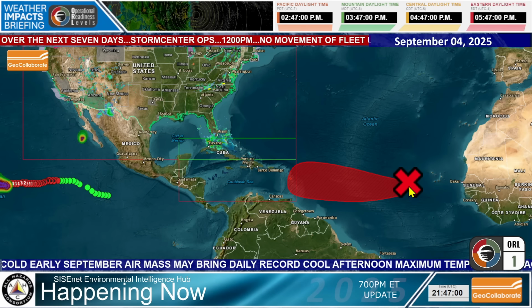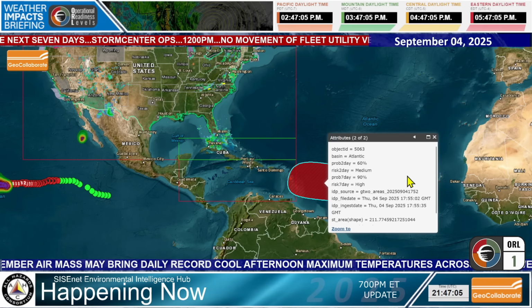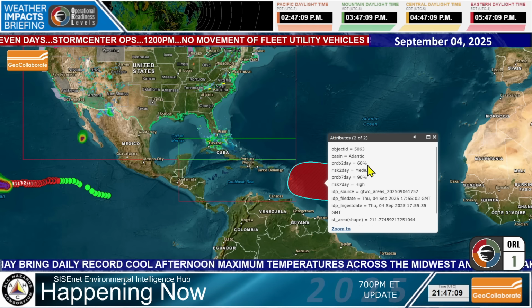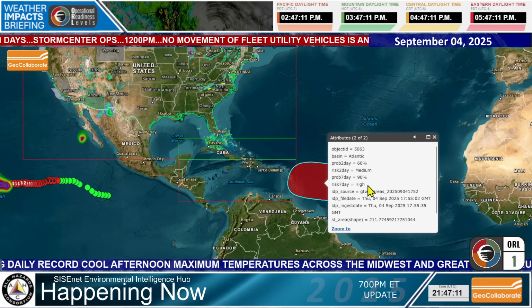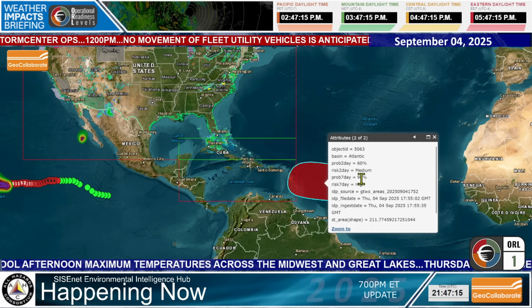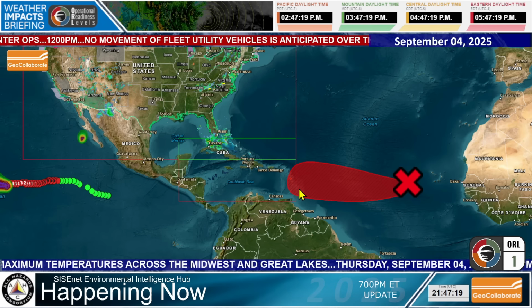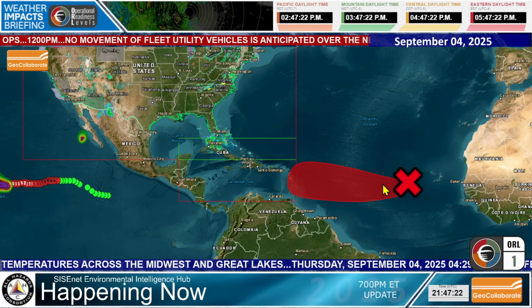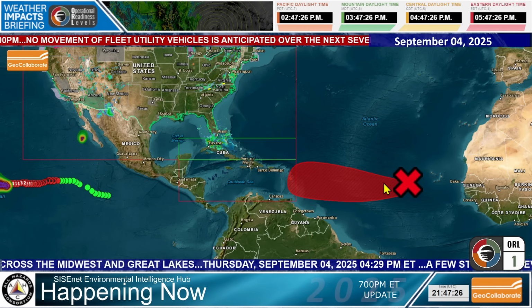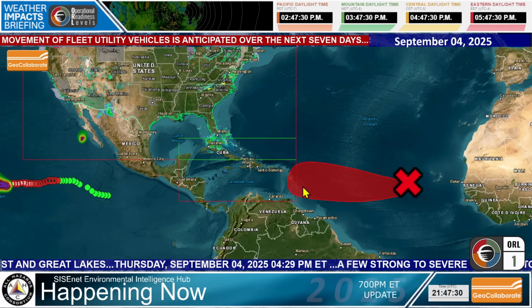Now, the Hurricane Center does expect development to happen here, and I can click this and look at the probabilities to share with you. Over the next 2 days, a 60% chance of forming, and look at this, a 90% chance of a system forming over the next 7 days. So a very high chance in here that we're going to see a tropical depression and a tropical storm. Not necessarily a hurricane, but we'll see as time goes on.